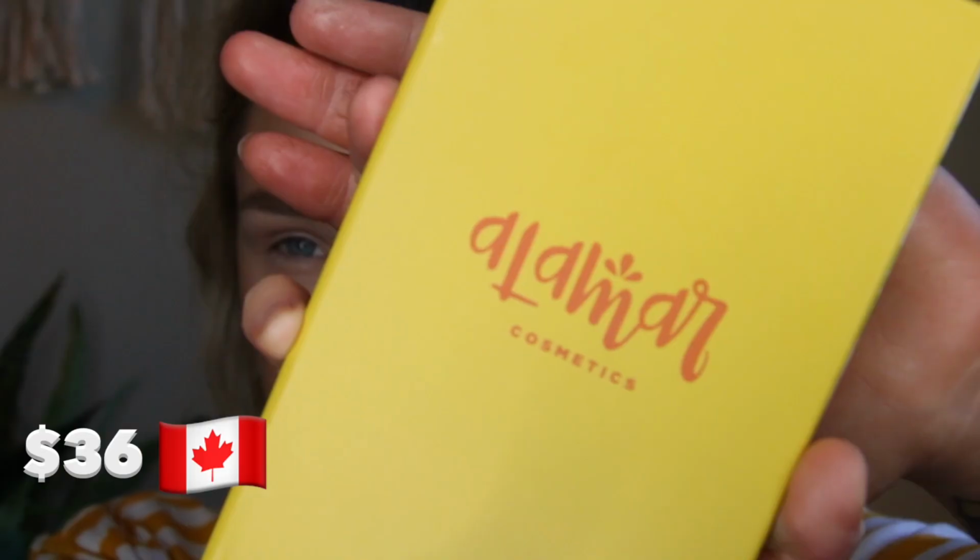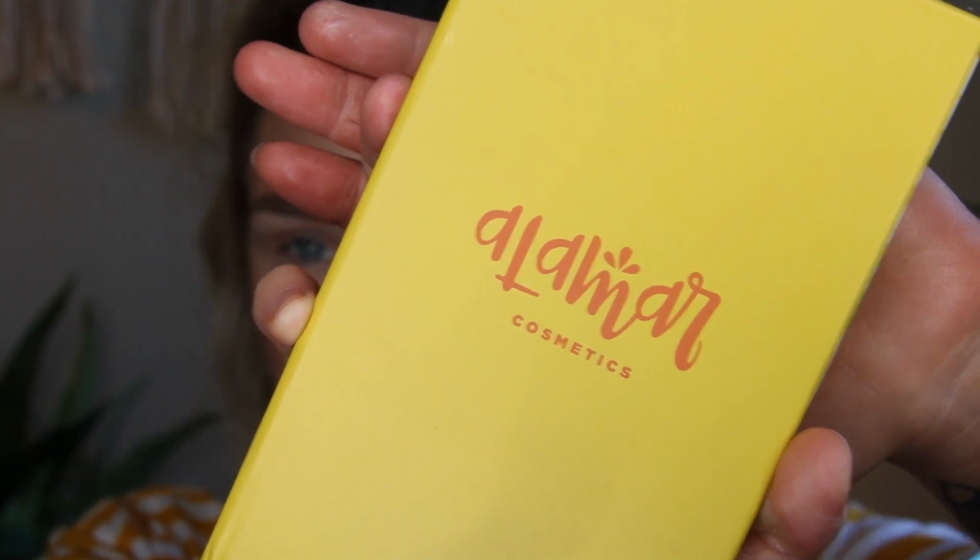So the next thing in this Boxycharm is the Alamar Cosmetics eyeshadow palette. It's called Reina del Caribe. Oh God, I don't think I'm Spanish enough for this. It was a valiant effort. I think Spanish is a beautiful language and I should learn it.